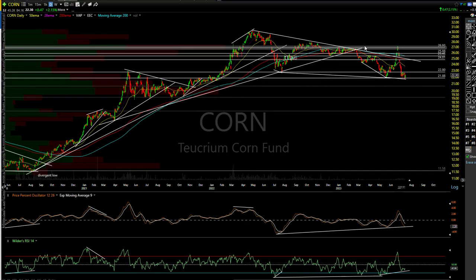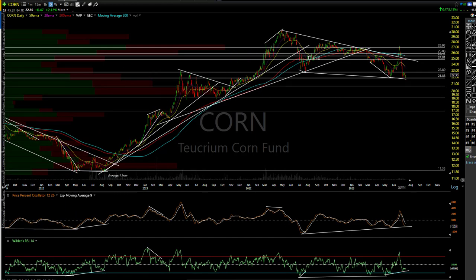Corn is just a correlated trade. Corn and wheat are the two big grains. They tend to move together. And corn, you also had that divergent low, a big pop recently, and it faded all the way back. That whole rally's been faded, but we're back to where we started. And the divergence that we had in place right here before the rally is not only still intact, the only difference is it's a little larger now because we've made a slightly marginal new low.